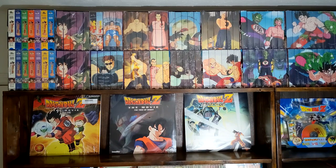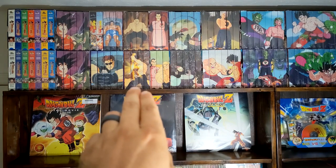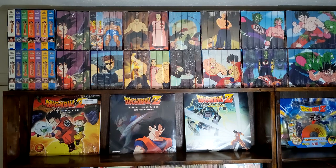Next saga we have is the General Blue Saga. It also has an incomplete saga. The first and last tape were released in uncut. And in edited, the last tape was released. I went ahead and completed the artwork with the 2 middle tapes in the uncut and the first 3 in the edited. Next saga we have is the Commander Red Saga, both fully released in uncut and edited.